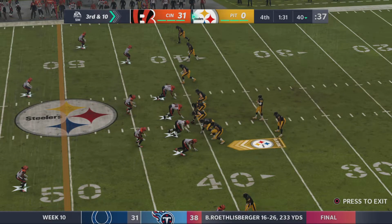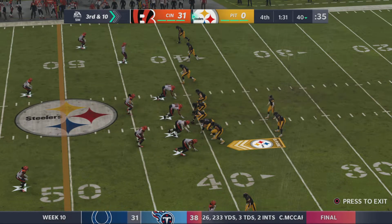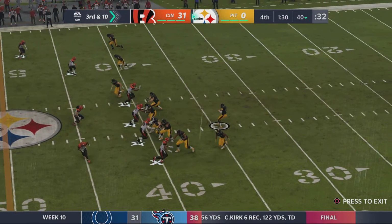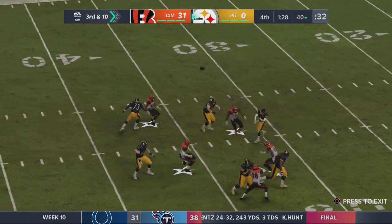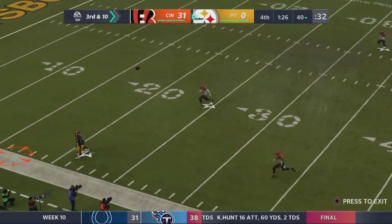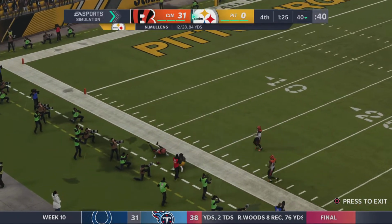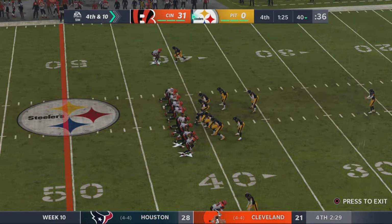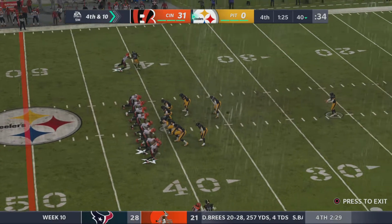Now they face a 3rd and 10 after back-to-back incompletions. He was covered by Christian Fulton. They'll look to throw again. Now a desperation throw deep downfield. And that will be incomplete. Well, they weren't scared to let it fly, but it falls to the ground and brings up 4th down.